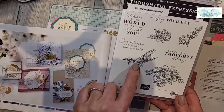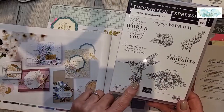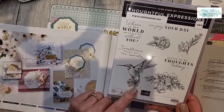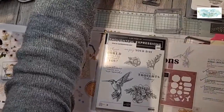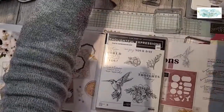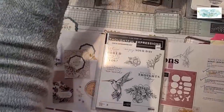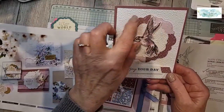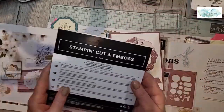So there's this beautiful hummingbird. And I've got a couple of cards that I made during the week in which I used this suite as well. I might as well just show them to you right now, because sometimes when I say I'm going to show them to you, I forget. So here we go. This one I made with the hummingbird, and it features the dies that are in the set. Let me show you these dies.